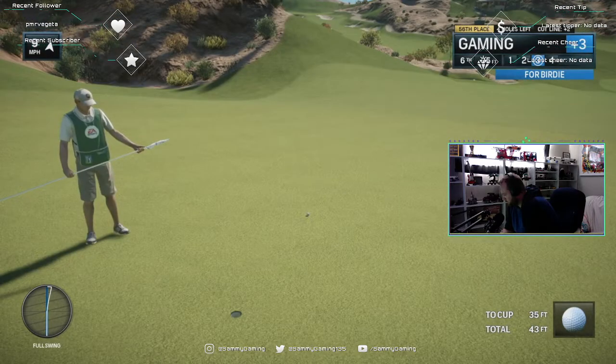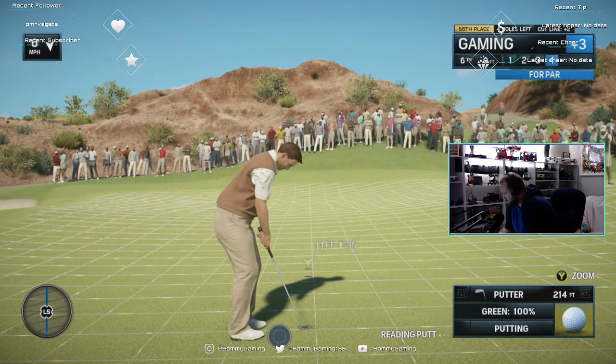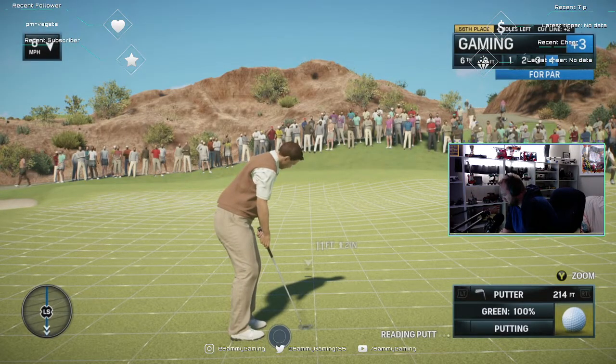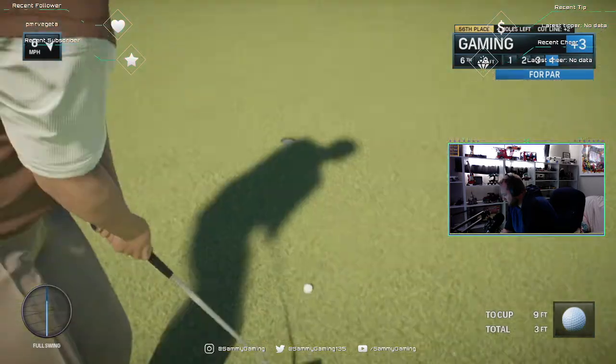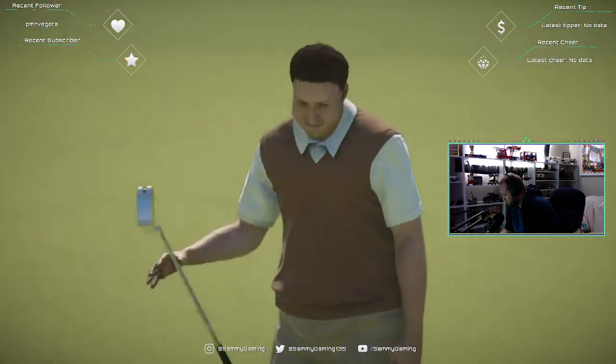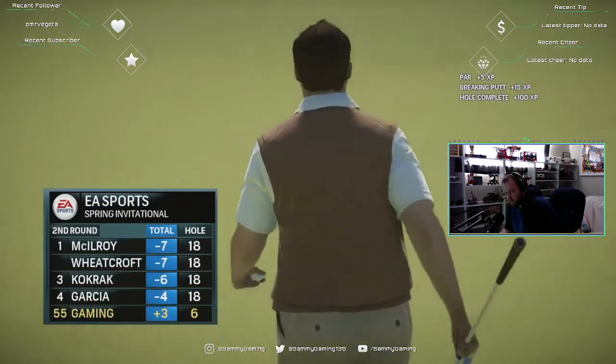Always two components to the long lag putt: the speed, number one, and then the read. And missed out on that second part. Nothing wrong with that par putt.